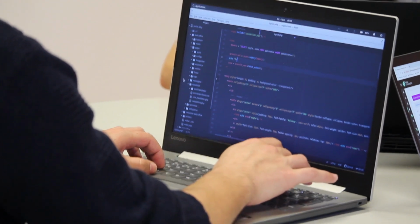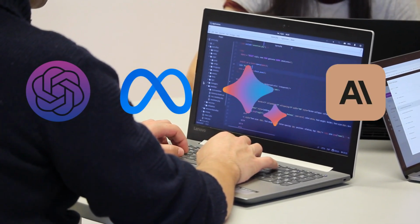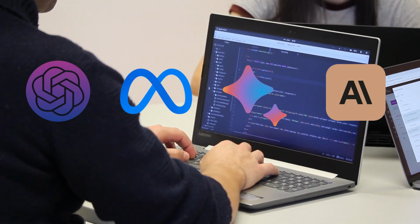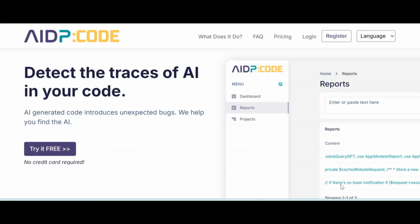Hi everyone. If you're like me, you've probably been using AI coding assistants to speed up your projects. But here's the thing, how do you know when code was written by AI or a human? That's where Codeaidetector.pro comes in.